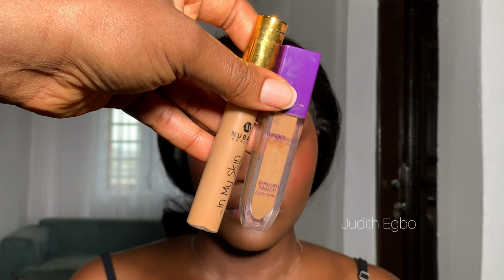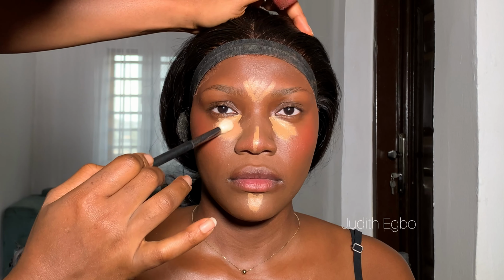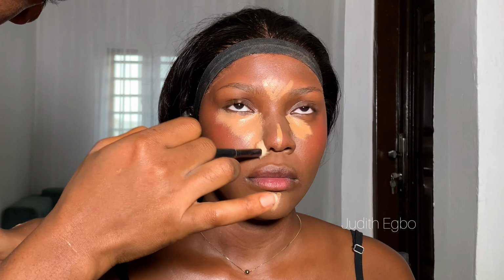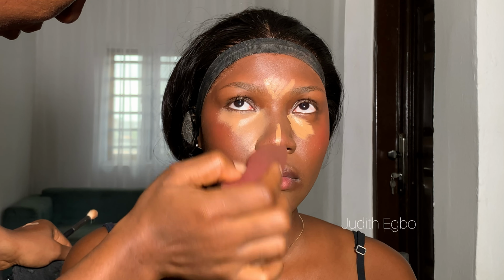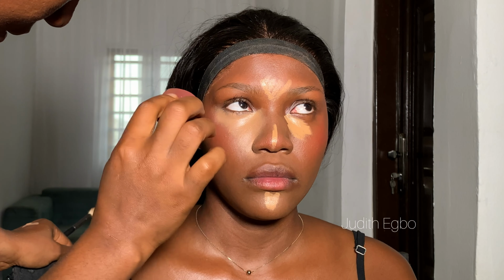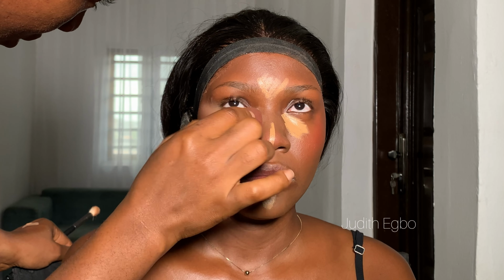So to conceal, I'm using my Younger Beauty concealer and my Nuban Beauty concealer. First, I apply the Younger Beauty on her skin, and I'm using the Nuban Beauty to blend that. I just use the Nuban Beauty with the brush to spread it on the skin, and I'm using my beauty sponge to blend. See why I say I love this beauty sponge so much? Because that mouth is pointy and it can easily get to the inner corners of the eyes, and this is just perfect. And it's a Nigerian brand.